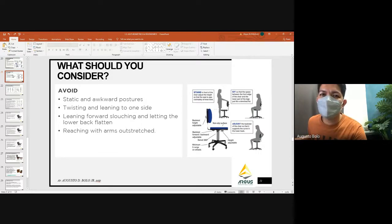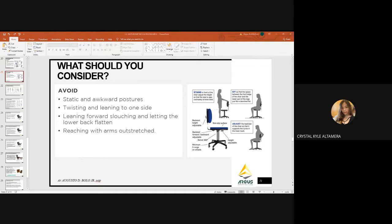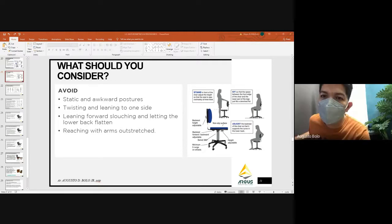In designing chairs, we have to avoid the following. Kylie Altamera, kindly read, please. Avoid static and awkward postures, twisting and leaning to one side, leaning forward, slouching and letting the lower back flatten, and reaching with arms outstretched. Okay, thank you, Kylie. So, these are the things that we have to avoid in terms of how we sit and how we use the chair, and definitely as designers, how we avoid designs that tend to be awkward in posture of the user. Okay?